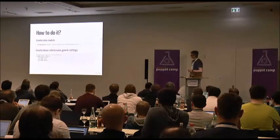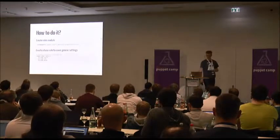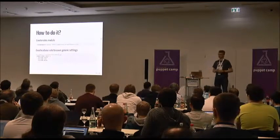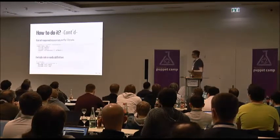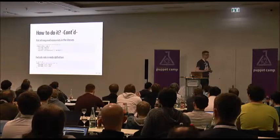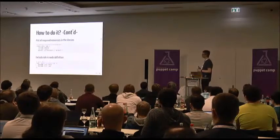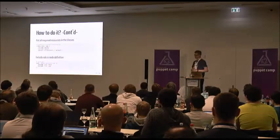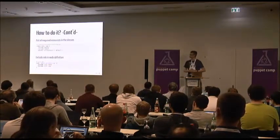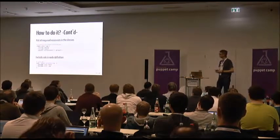You can just create a new module, and I always create a base class. So in this case, there's a role base where I include stuff that is applicable to all of my machines. And then for each role that you want to define, you create another class in the role module where you can include other modules, but you can also put resources there if you want to. And of course, you have to include those classes. And this is one way to do that. There's actually a smarter way to do it. I always use Hiera for this, but we'll look at that later on.